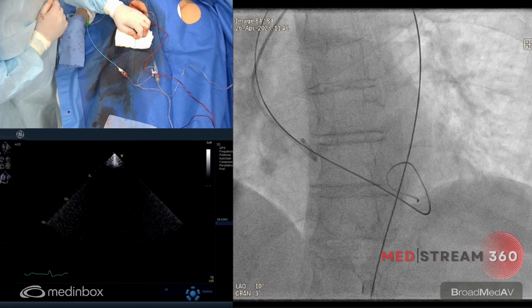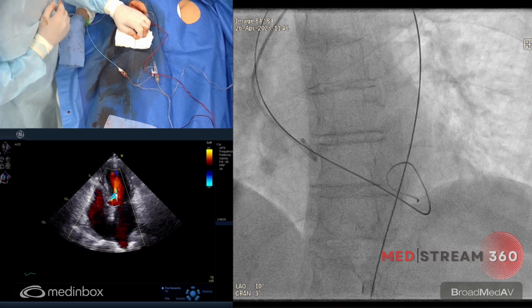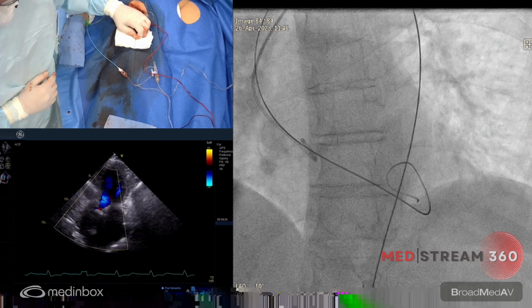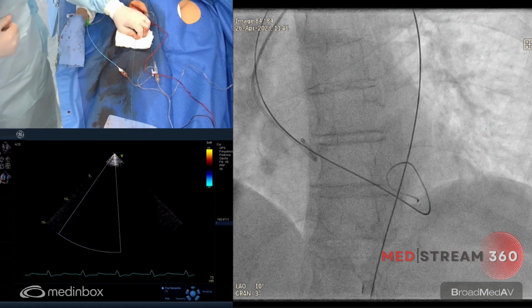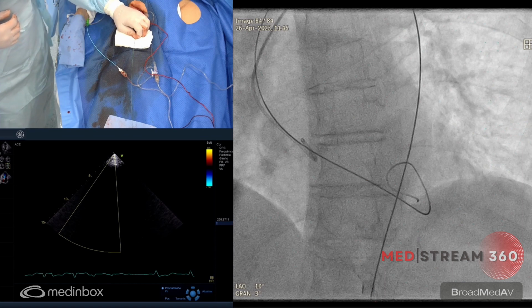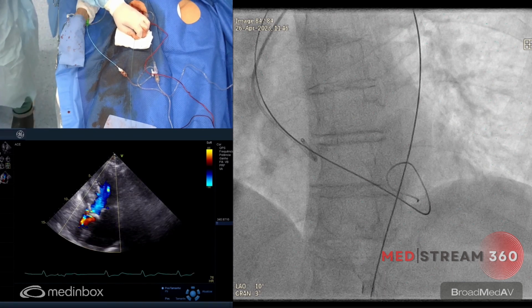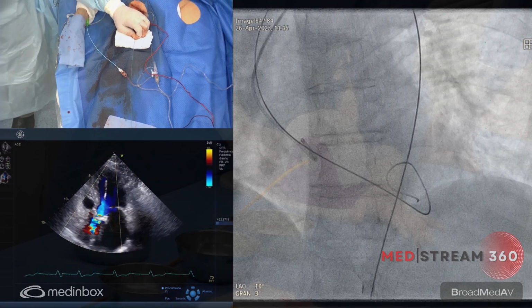Okay. So could you repeat the mean gradient? 19. And how was it before? 54. Yeah. So with just predilation, we went down from 54 to 19.